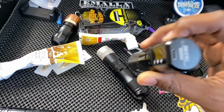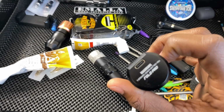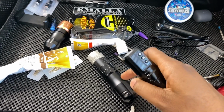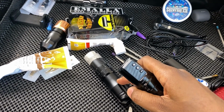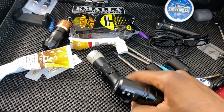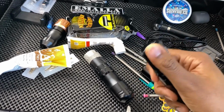What is this, Dragonhawk Fold Pro. And I think the only main difference is, I don't know if the motor's stronger in this or more consistent, or if it just has more weight so it balances out better. I don't know, but this is definitely better. And this is a close runner up.